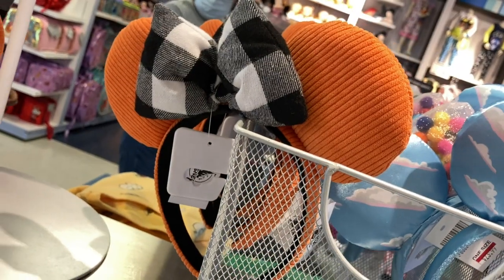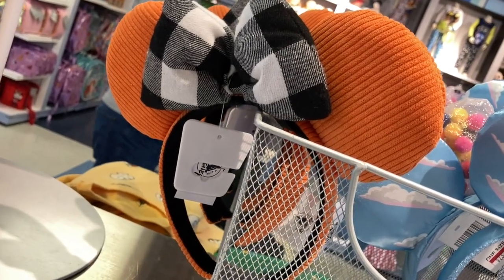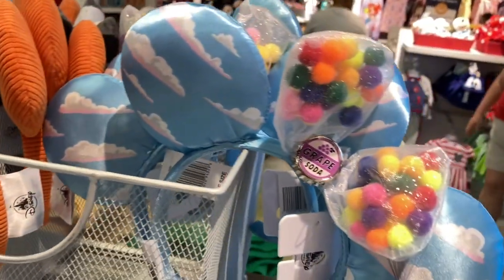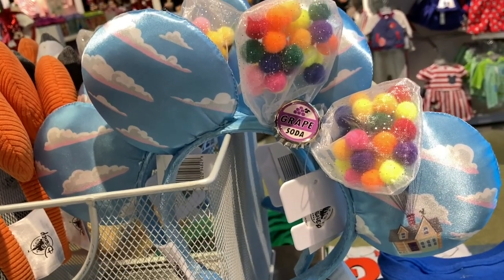Okay, they do have a couple sets of ears today at the outlet. Unfortunately, they're not on a huge discount. So these are $23.99. Normally, Disney ears would cost you $29.99 in the parks. Then these Up ears are adorable. They're also $23.99. Those would normally cost you $29.99 in the parks.